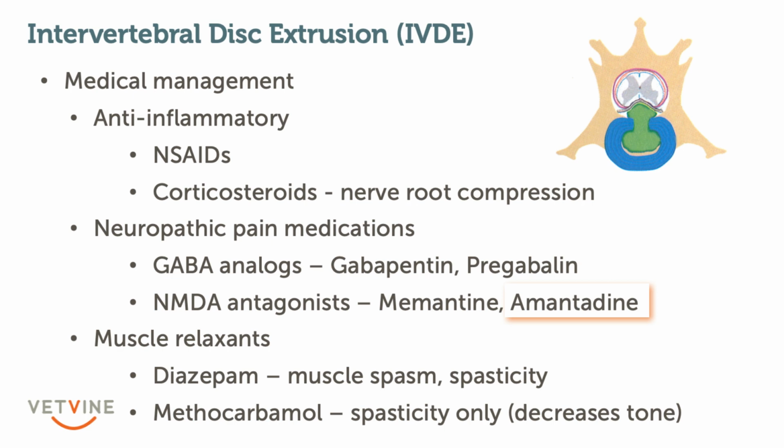On the flip side of that would be ketamine. If we have animals where we're really worried about wind-up pain, we use sub-Q ketamine, or we definitely have them on IV ketamine pretty frequently after surgery to help with that wind-up pain.